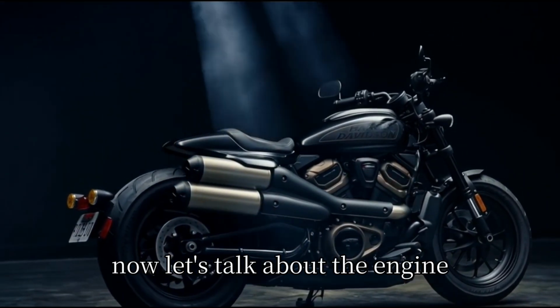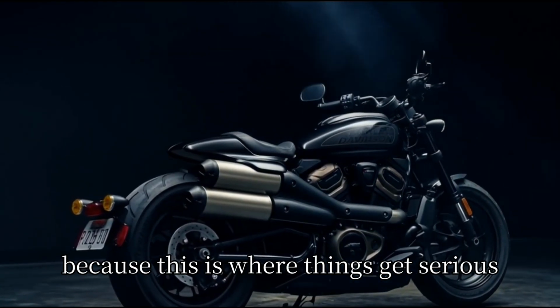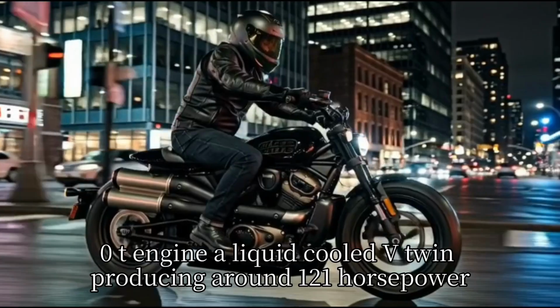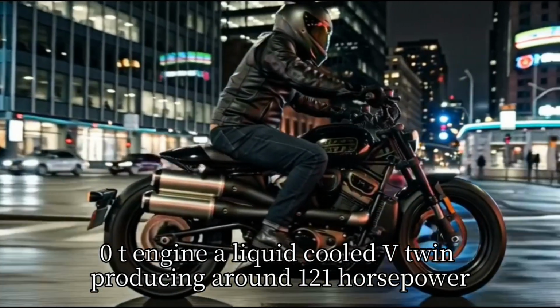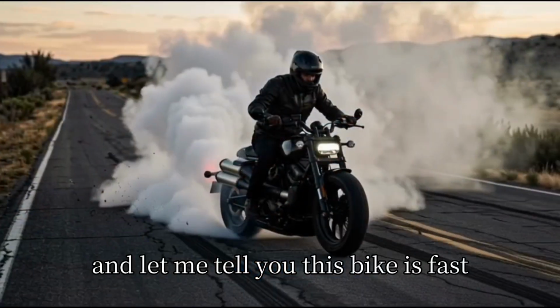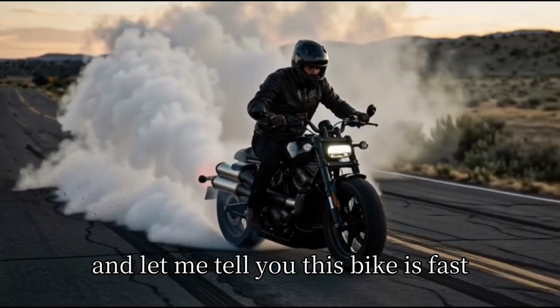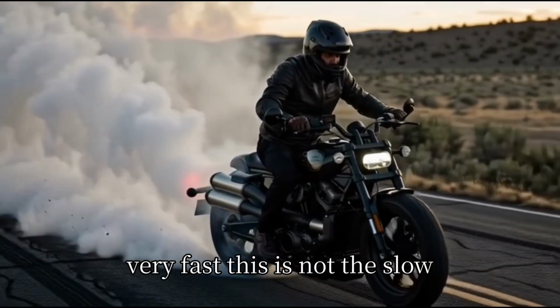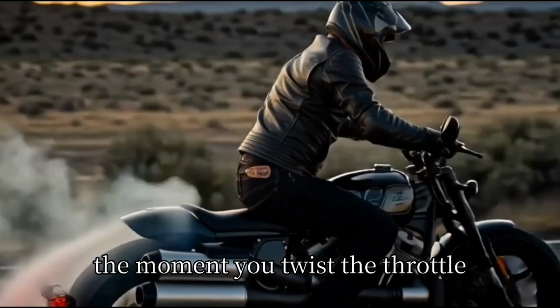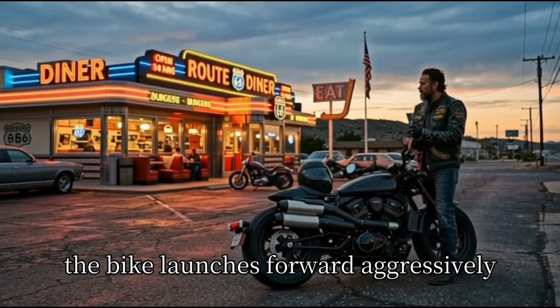Now let's talk about the engine, because this is where things get serious. The Sportster S uses the Revolution Max 1250T engine, a liquid-cooled V-twin producing around 121 horsepower. And let me tell you, this bike is fast. Very fast. This is not the slow, relaxed Harley many people expect. The moment you twist the throttle, the bike launches forward aggressively.